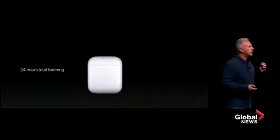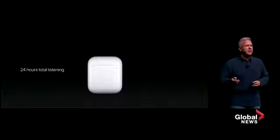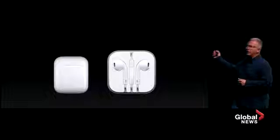And they're so small you want to carry them around with you everywhere. Here they are alongside our wired AirPods.